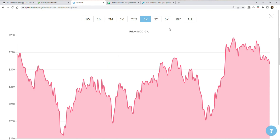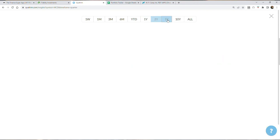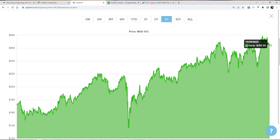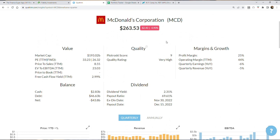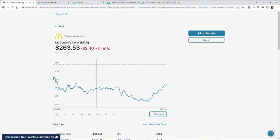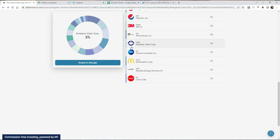It's down 2% within the last year, despite revenue and profitability going down, and it trades at a rich valuation. Don't be surprised if McDonald's, right now trading in the 260 range, goes down to 230, to 220, to 200, maybe even lower than that, depending on where the market goes. McDonald's is very defensive and very reliable, but in my opinion, it's trading really rich, which is why it's so far down.